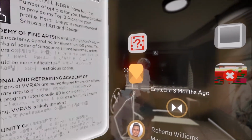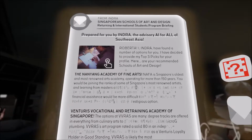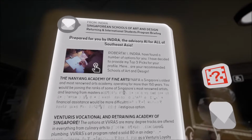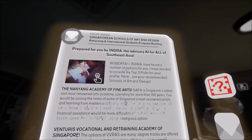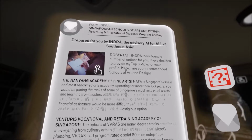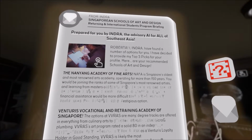And that's corrupted. Prepared for you by Indra. Singaporean Schools of Art and Design. Okay, returning international students program. Of course, she can draw, can't she? Maybe she wanted to retrain in art. The advisory AI for all of Southeast Asia. Roberta, Indra has found a number of options for you. I've decided to provide my top 3 picks for your profile.